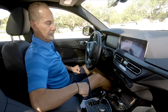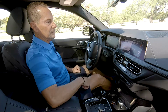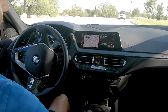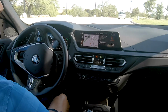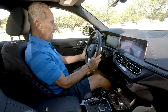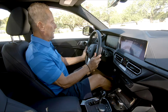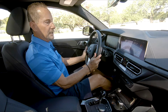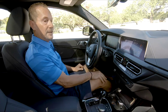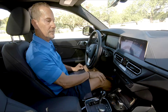But normally I keep it in the home menu. It gives me what station I'm listening to, who I am, and has an ongoing map feature along with that. So that's the interior. Again, I like it. It just feels right to me. And we're going to give this thing a spin, and I'll tell you what it's like when you drive this, because again, BMW is all about the ultimate driving experience. So let's see how the 228i lives up to that moniker.